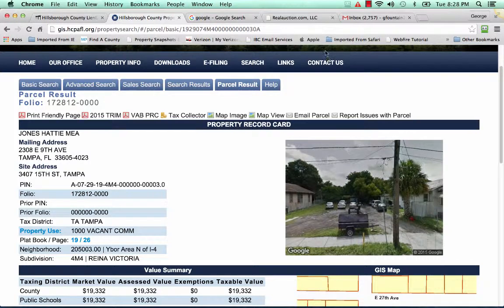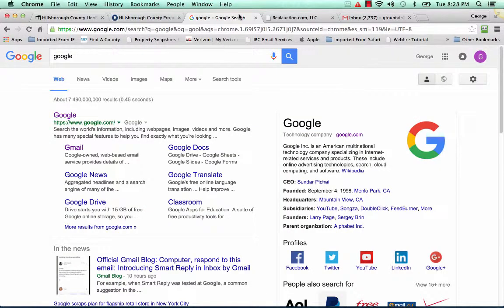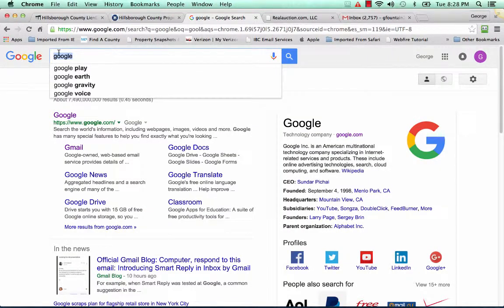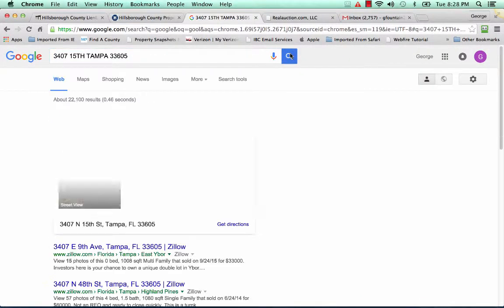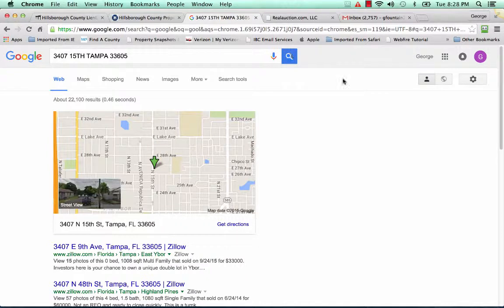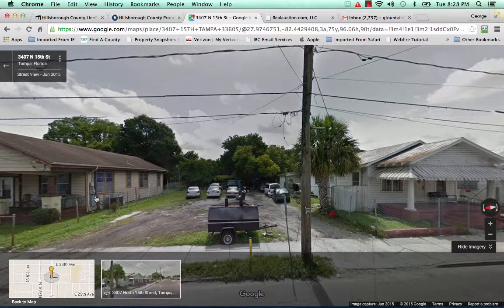All right, so one thing I'm going to do is go to Google, and remember how I copied the address. I'm going to paste it in and do a search here in Google. I like to do that because you'll get this window that pops up where it gives you a really good street view. So you open up the street view. Okay, and it corresponds to what we saw on the appraiser's page.